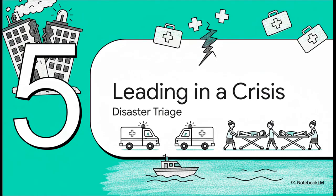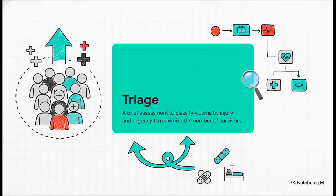All right, let's head into our final section and put all this to the ultimate test. Because when a real disaster strikes, the rules of prioritization, they change dramatically. The key phrase here, the part that changes everything, is maximize the number of survivors. In a mass casualty situation, your goal flips from doing everything you can for one person to doing the most good for the greatest number of people.